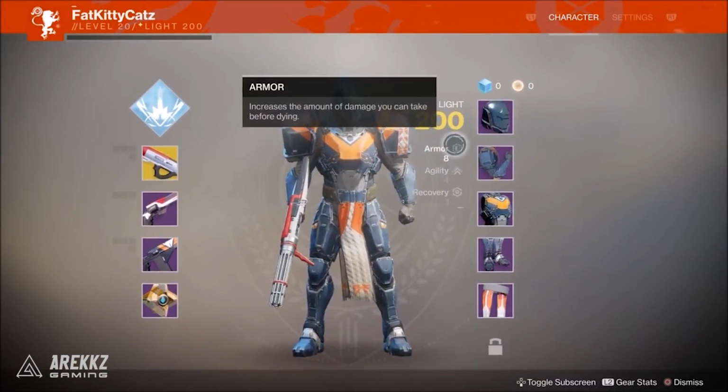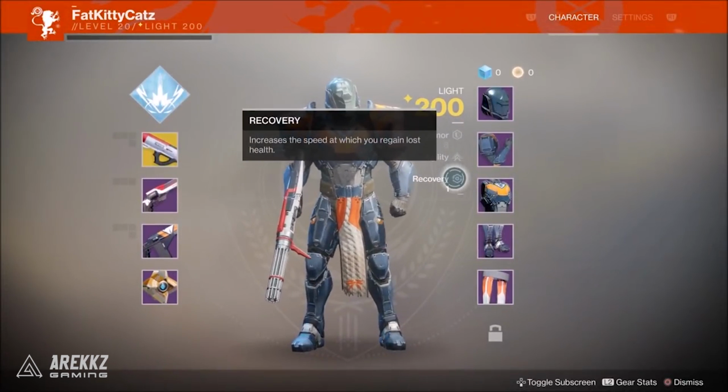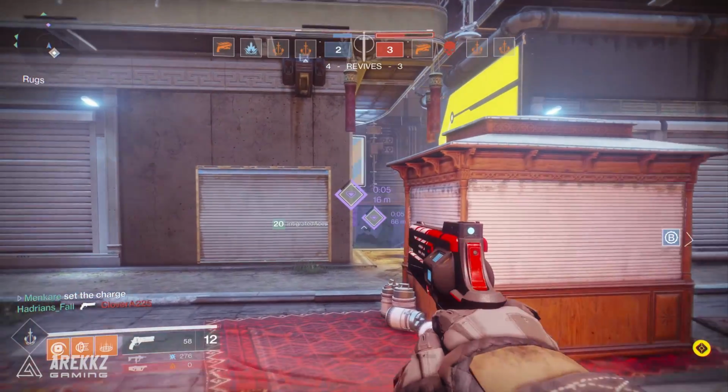Now, gear revolves around an armor, agility and recovery model, which I personally think makes much more sense. Armor increases the amount of damage you can take before you die, agility increases your movement speed and maximum jump height, and recovery increases the speed at which you regain lost health.